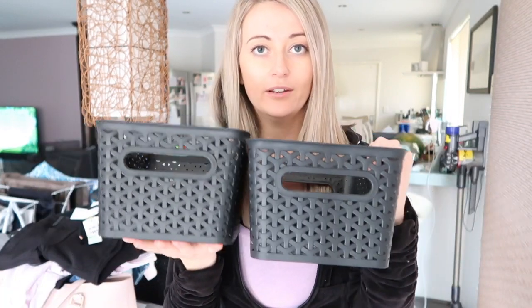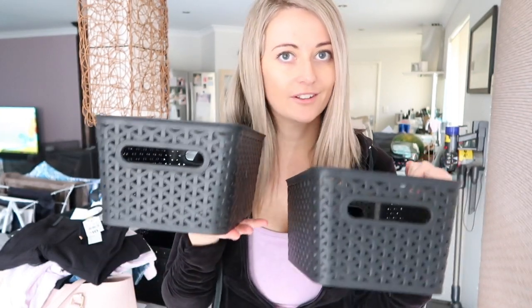Okay, camper related again. In my first camper video, the reveal video, I was talking about how little containers are going to be key just to keep things in and keep them tidy and organized. So I bought 2 of these little ones, which were exactly the same as the one I showed in the van video. So 2 of these.